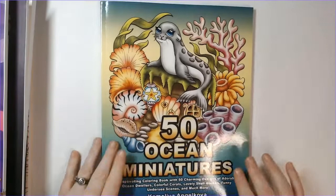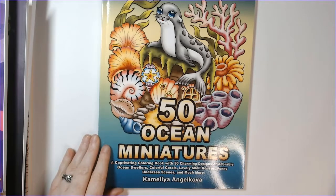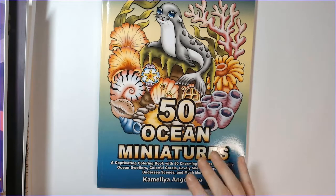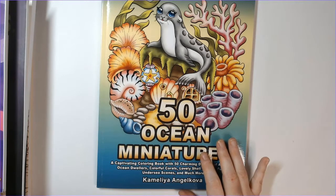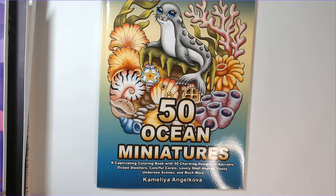Another cute book that at first I didn't really want, but the longer I looked at it and the more flip throughs I saw, the more I realized that I needed this in my life. 50 Ocean Miniatures by Camelia Angelkova. She since then put out a new one. I think it's 50 women warriors or something. Anyway, again, I had to go on the list, but that will be my next purchase from her probably. But I love the miniatures book.